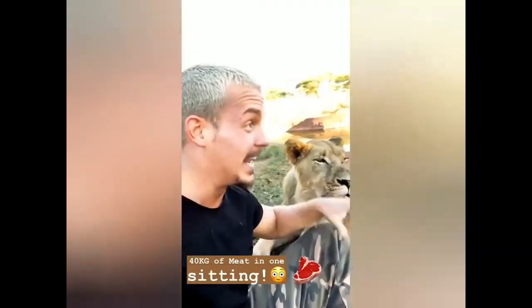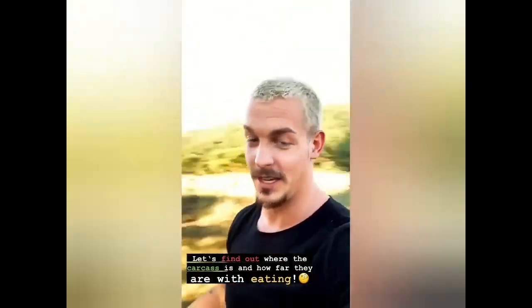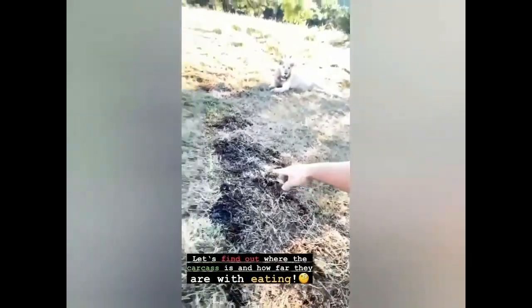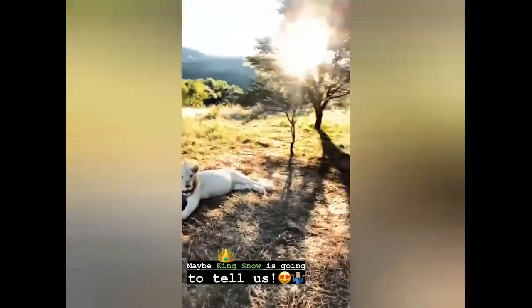Did you guys know that a lion can eat up to 40 kgs of meat in only one sitting? This is why they are so exhausted and so tired the day after feeding always. What's up, my boy? But what I actually wanted to find out is where is the carcass and how far are they with eating? Because I can definitely see that they've been eating right over here. You can still see some dry blood and stuff like that. Some insides here.